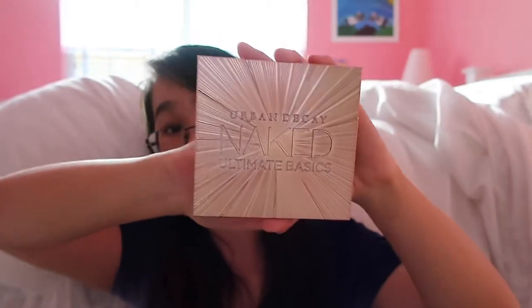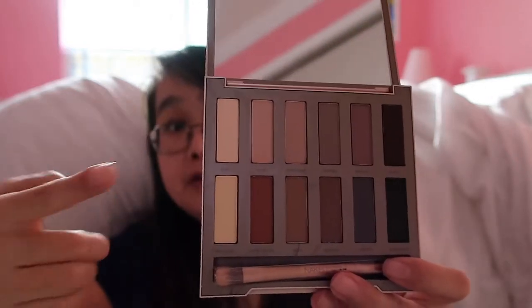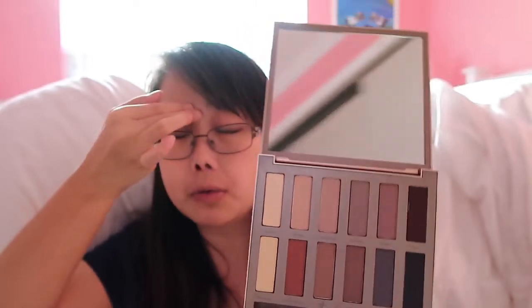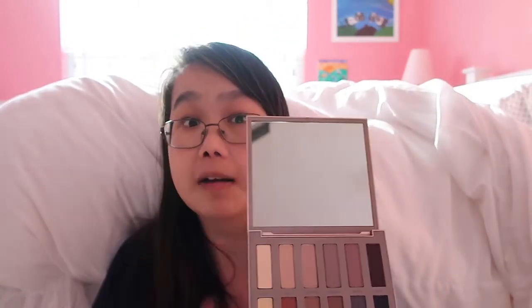The next thing I'm pulling out is this Urban Decay Naked Ultimate Basics palette, and I got this one on Sephora online, and this is like my new favorite eyeshadow palette. It's just plain, simple, nudish kind of colors. Not really, but I mostly wear the colors that are right here because I'm not too crazy. And I usually use this mirror too when I do my makeup.